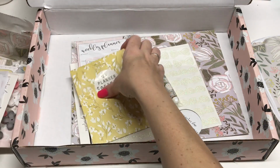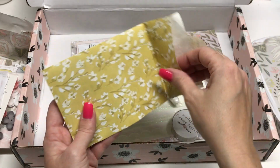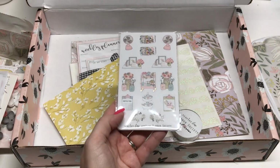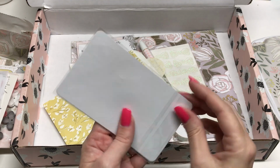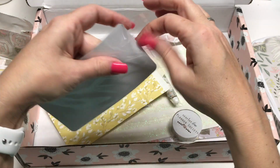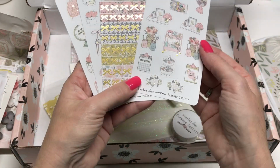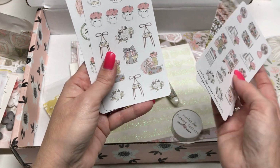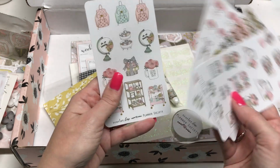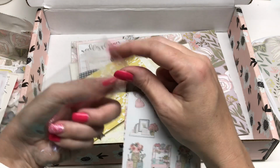Okay. And this is a little packet. These in here. Oh, stickers. I love stickers. Let's see what kind of stickers are in here. Okay, so there's 4 sheets of stickers. Very, very cute. She's got the coffee cup with roses again. Backpack. Oh, those backpacks are adorable. These are so cute.